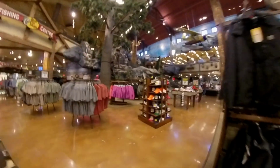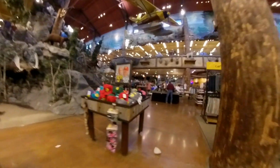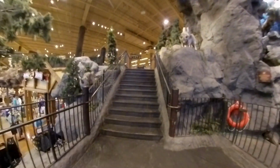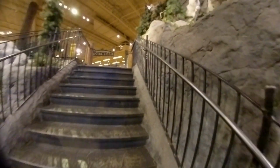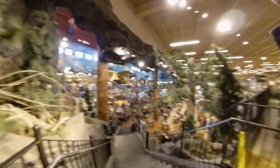Wow, there's a plane. Look at that plane up there. That is so cool. Should we go upstairs? Yeah, let's go upstairs real quick. Oh, there's some wolves. Look at that wolf. It's about to pounce on me. See, there's the plane again. I hope it doesn't crash.